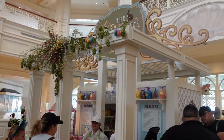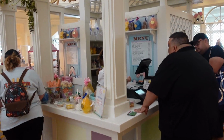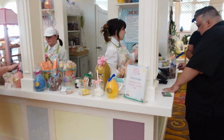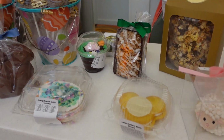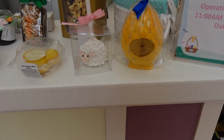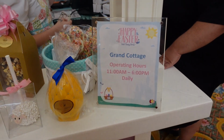So here's the cottage, a better, closer look. Cute little thing. And this is where you can buy all those goodies that we noted earlier. I'm looking at maybe the hot cross bun. Maybe we'll let Emma choose, although I do love a carrot cake. So the carrot cake is looking pretty good. I'm not a huge hot cross bun fan, but I don't know. I still might get it anyway because it is Easter. Those are the hours.